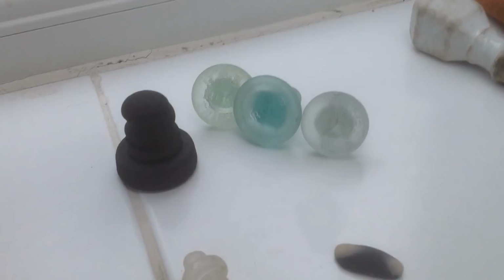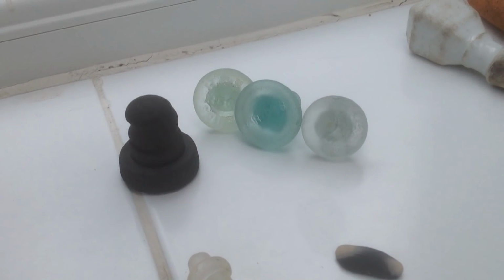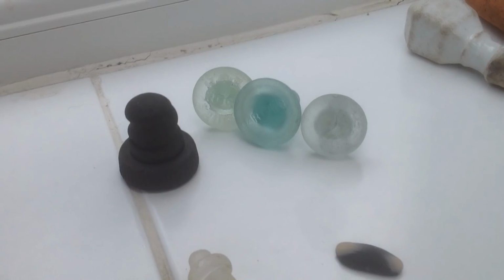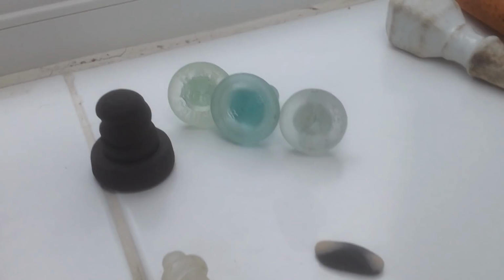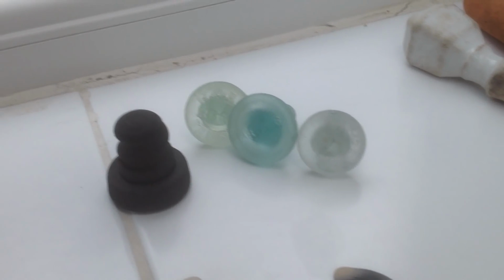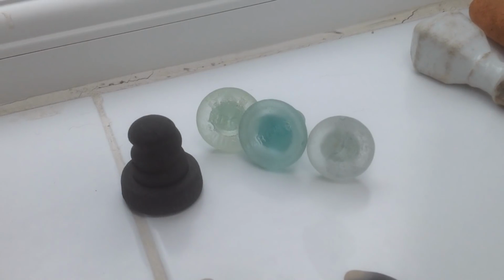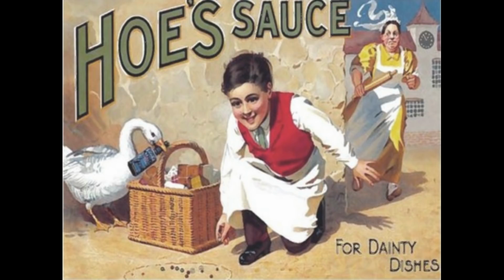Three glass bottle stoppers. One is blank, one's embossed with Garton's, so it probably came from an HP sauce bottle, and one is embossed with Hose Sauce, which was a condiment made on a farm in Greater Manchester since probably before 1913. That's the earliest advertising I can find online. I don't think it's still made, but it was still sold up until at least the 1980s.